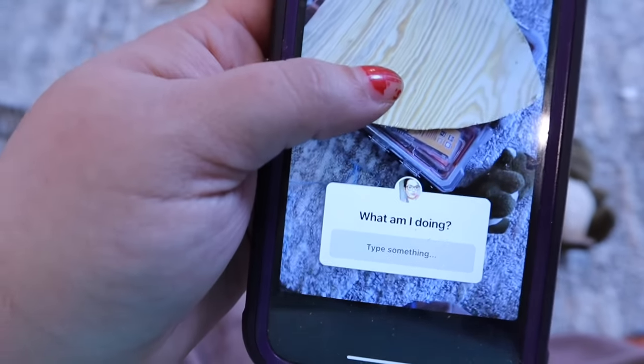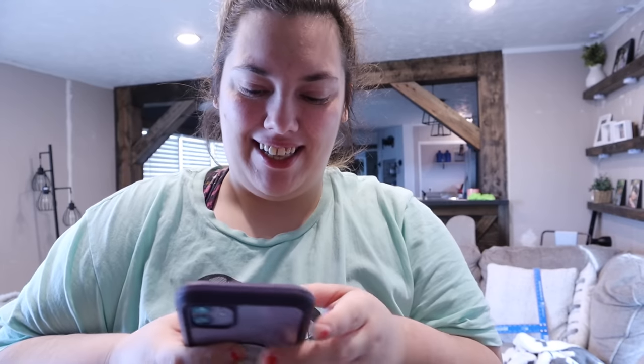I asked Instagram what I was doing. I'm gonna be surprised if anybody gets it. Let me tell you the guesses on this Insta story. I showed my husband. He said building a boat. He's on it. He did it. He got $1 million. Ironing board.